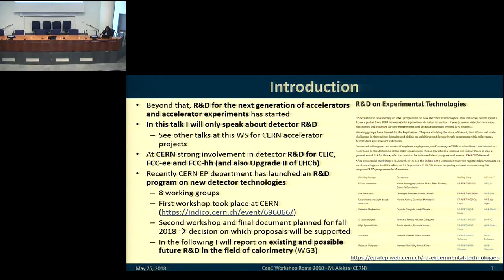So beyond that, R&D for the next generation of accelerators and accelerator experiments has clearly started. In this talk, I will not speak about the accelerator R&D which is ongoing at CERN, so you know all about the FCC-HH, the FCC study group, which is producing a CDR now, and it has several flavors of FCC. You all know about that, and I'm sure there were many talks. Here I concentrate on detector R&D for this next generation of experiments.